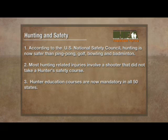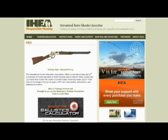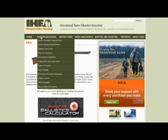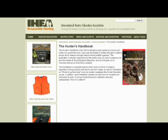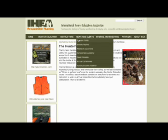And at the end of the day, I think that says a lot about the fact that we have 70,000 volunteer instructors throughout North America, and every single year, they certify more than 700,000 new students. Hunter safety courses are now required in all 50 states, and the IHEA is leading the charge to ensure that each and every new hunter receives a proper education and is well versed in hunter safety. As publisher of Hunter's Handbook, we have a student magazine that goes to every single student that goes through a hunter safety course in North America.